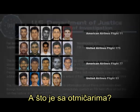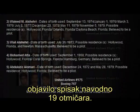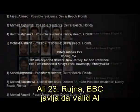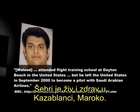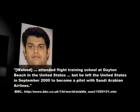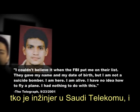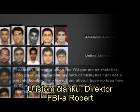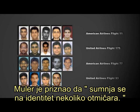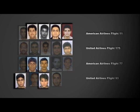So what about the hijackers? On September 14, 2001, the Department of Justice released the names of the alleged 19 hijackers. But on September 23rd, the BBC reported that Walid al-Shehri was alive and well in Casablanca, Morocco. They also tracked down Abdulaziz al-Amari, who was an engineer with Saudi Telecom and lost his passport while studying in Denver. In the same article, FBI Director Robert Mueller admitted that the identity of several of the hijackers is in doubt. So how many hijackers turned up alive? At least 9 of them.